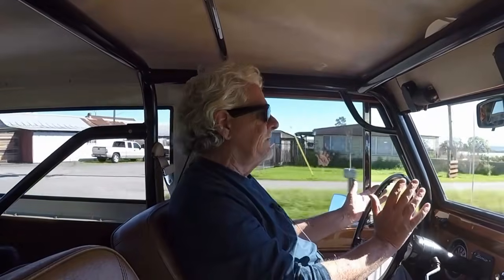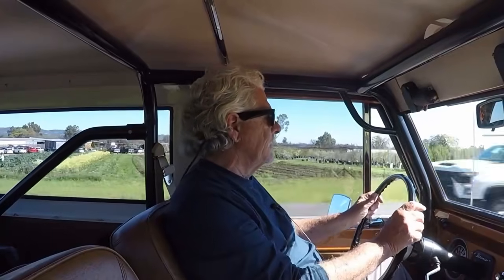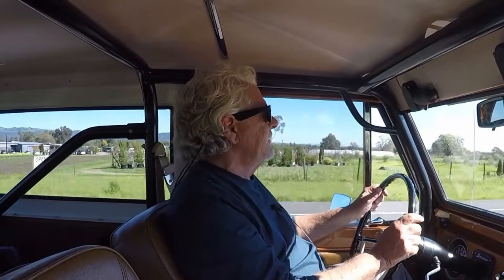Gets up and goes. It's got plenty of power. I love the 3 on the tree. These are just so retro, so old school. And the shifting's great, smooth. Braking, suspension, everything's essentially new. It's been either rebuilt or replaced during the restoration, and it's only logged about 500 miles since.